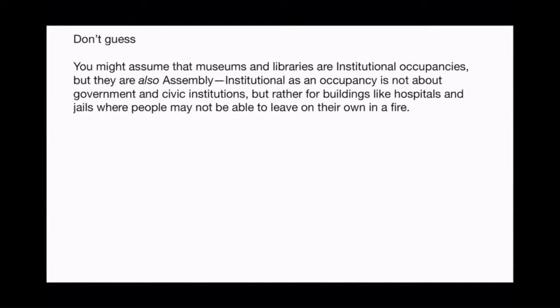And you could also assume that something like a museum or a library are institutional because they are institutions. And generally when we talk about if your firm got the commission to build a library and they built it, or a museum and they built it, on their website it may go under the institutional category. But as far as the code is concerned, they're also considered assembly. Assembly is where there's just a bunch of people, and the people may not know their way around in case there was a fire because maybe it's their first time in that museum. So when everything gets dark and smoky, they don't really know where to go.